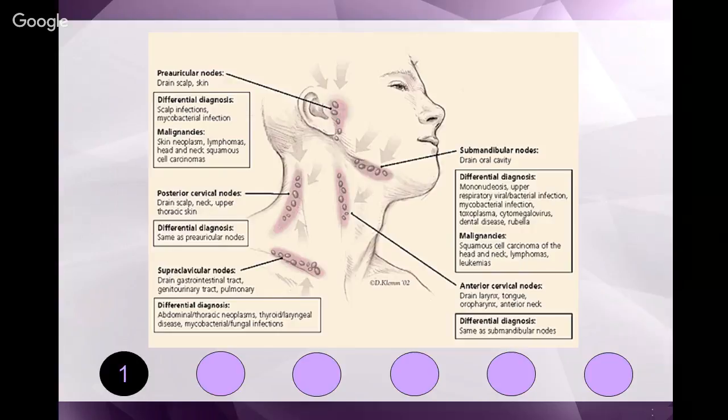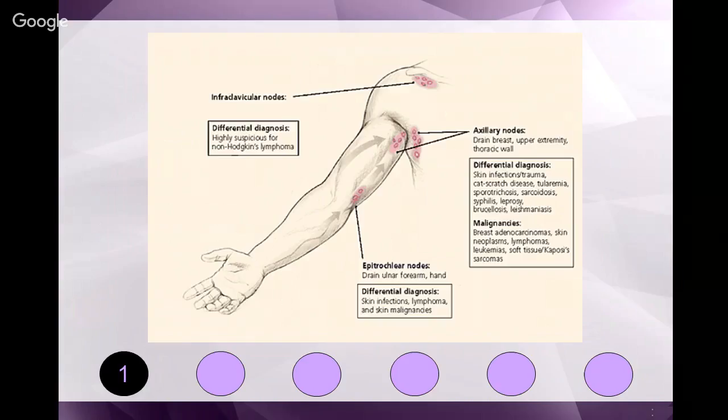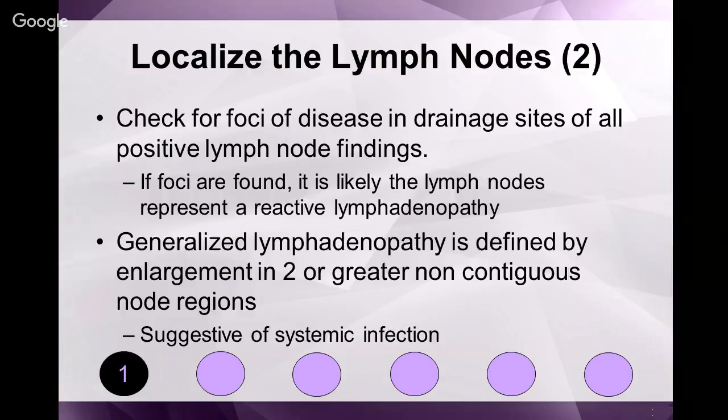What's here? Yeah, the epitrochlear. And what's here? Yeah, popliteal. So these are some other regions, and they have their own diseases. As you can imagine, pathologies of the vulva, prostate cancers, or even STIs can appear in our inguinal chain. Our brachial is commonly known for the breast exam, while the epitrochlear can reflect skin lesions of the hand, or it can often be a sign of lymphoma or ALL.